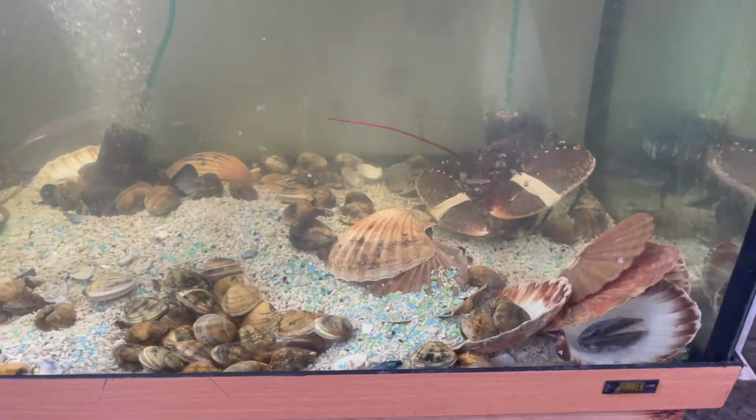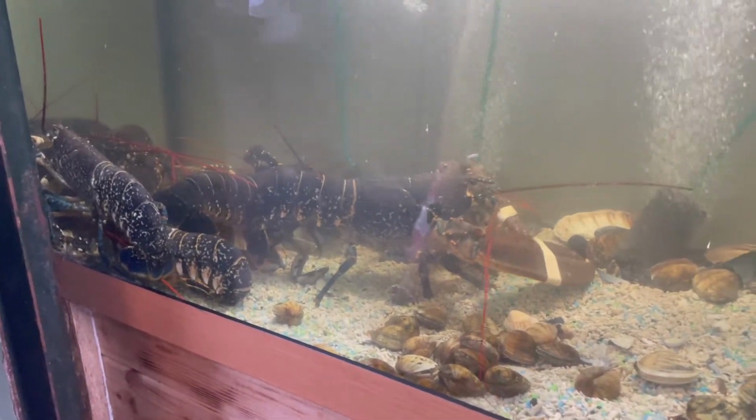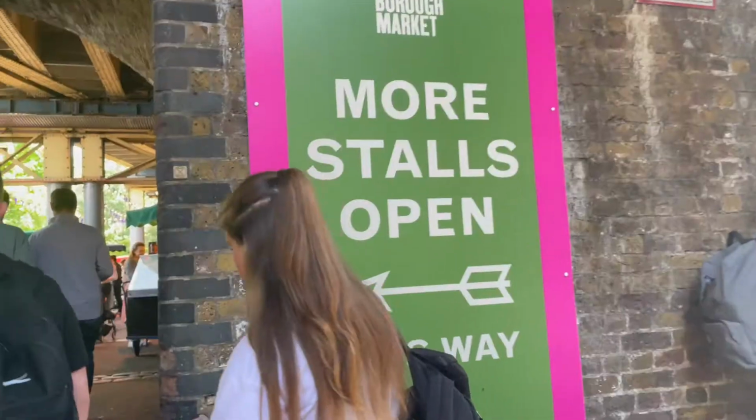Yes, jackfruit. I literally just put a story up on Instagram about this, that this is horrible, that they get boiled alive. The poor lobsters. Sending you love. Poor babies.